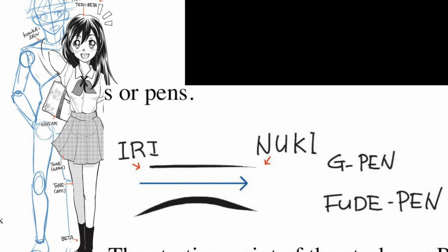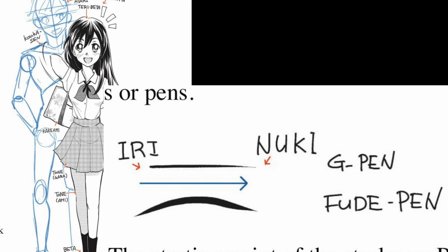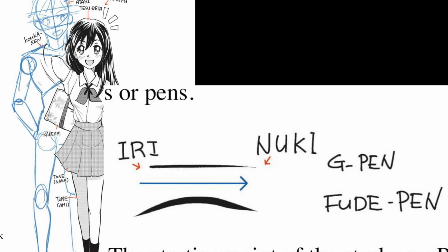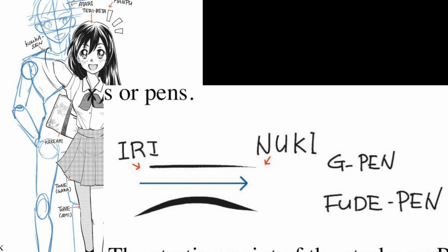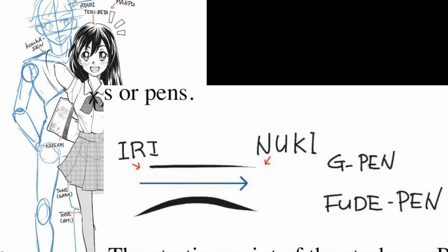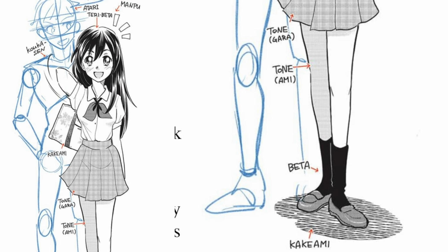Iri: the starting point of the stroke on penire or beta. This is only for brush pens and dip pens. Don't use this technique with carbon fiber pens or markers. Nuki: the end point of the stroke on penire or beta. Draw it by pulling the tension away from the tip of the pen to make it look like it's disappearing normally.